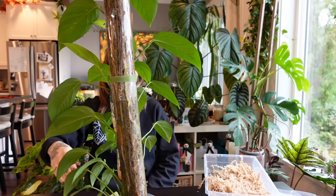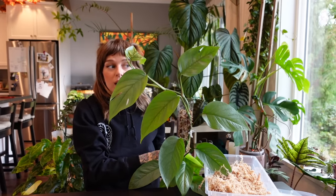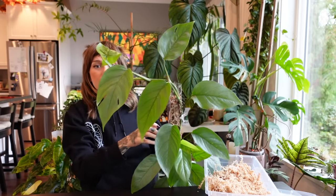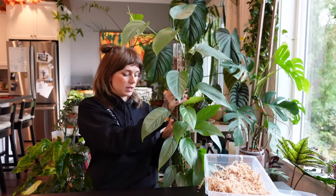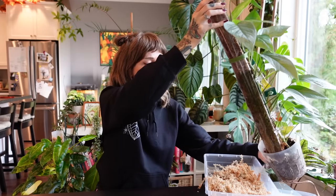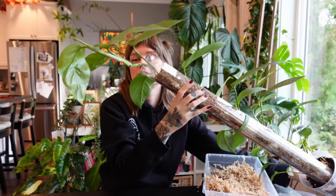Okay, so the next one that we're gonna be tackling, this is frightful, you guys, how overgrown this one is. This is my beautiful Epipremnum, no ID, looks like a Cebu Blue, very similar. And it's growing beautifully on this pole. It's sizing up, it's fenestrating, it's just immaculate. However, it has grown over the pole. It grows so fast, I can't keep up with extending. And oh my gosh, I'm spilling the potting mix, but let me show you this way how far over the pole it's grown.